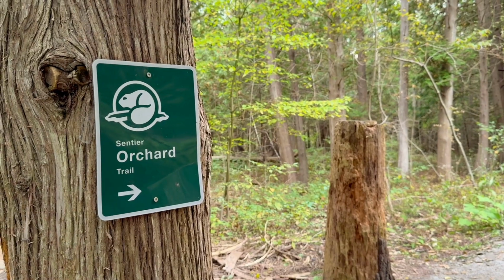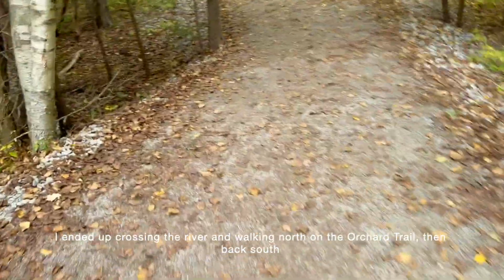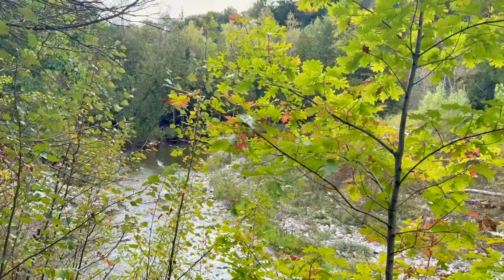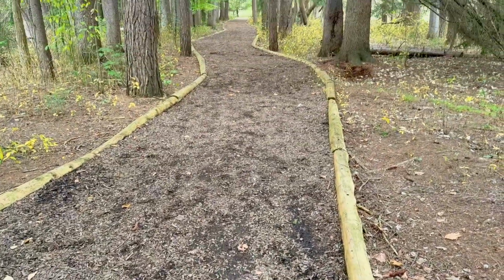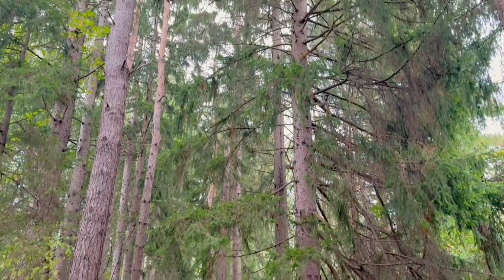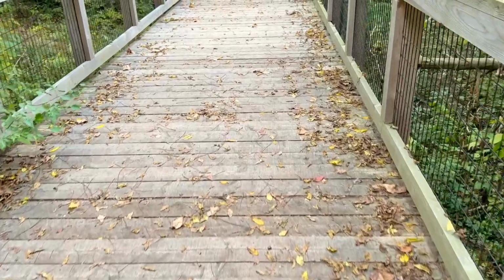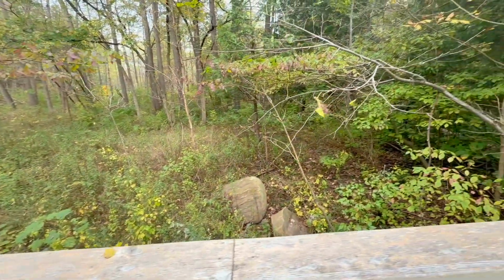It looks like I'm on the Orchard Trail just after this river. This part they've added some small gravel and rocks. Now there's some nice padded road with what they call wood chips and these beautiful tall trees. Bridge.